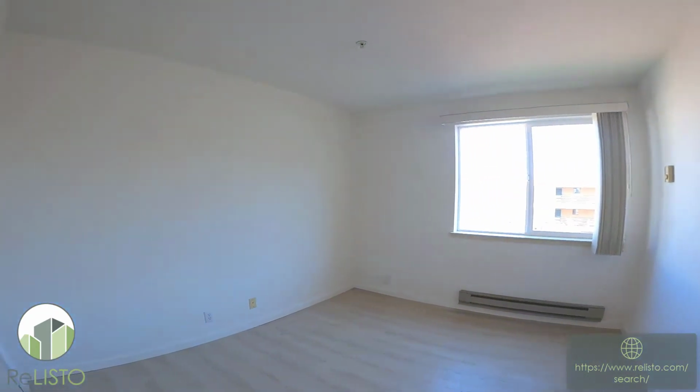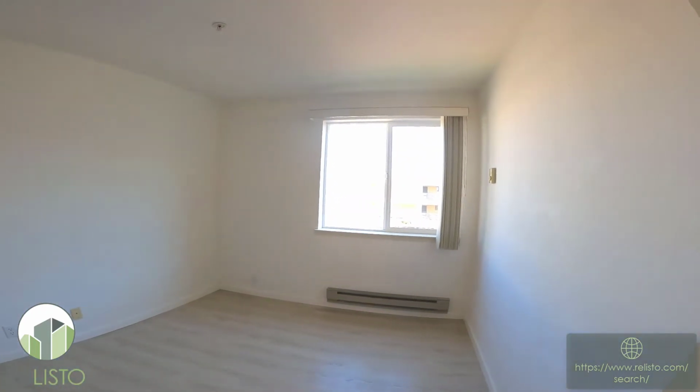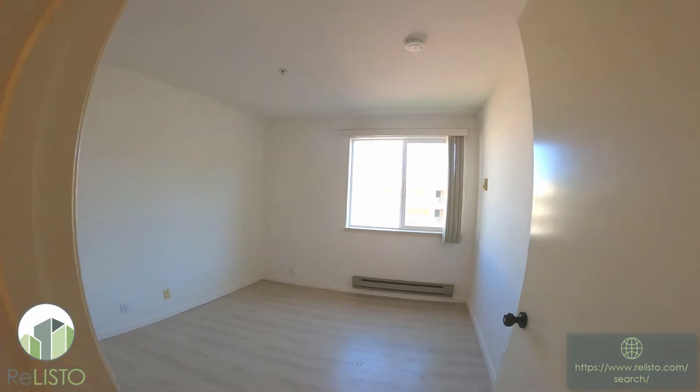Nice sized bedroom, closet as well. Again, looking over into the courtyard, really, really nice and quiet. It's very, very peaceful here.